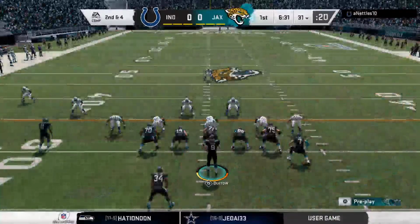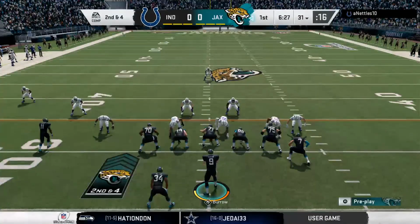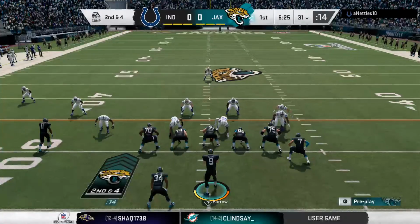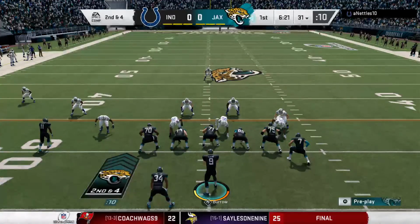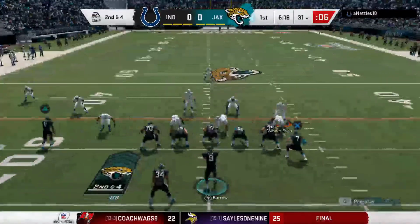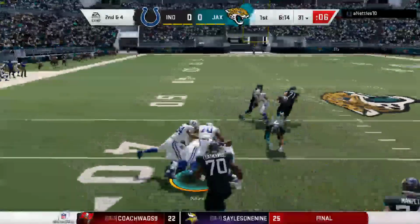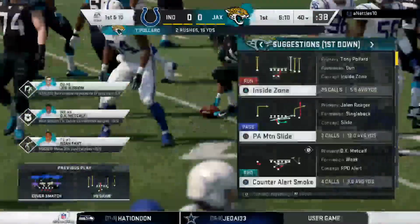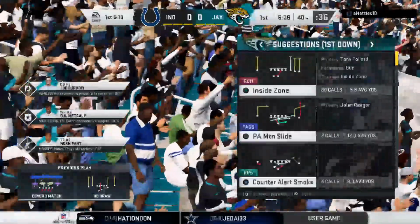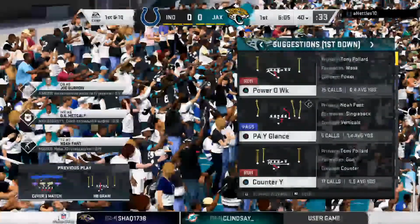The last run got 6, now 2nd and 4. On the draw, it's Pollard. And he'll bring it up here to right at the 40-yard line. 9 yards to pick up there, and it's a first down.